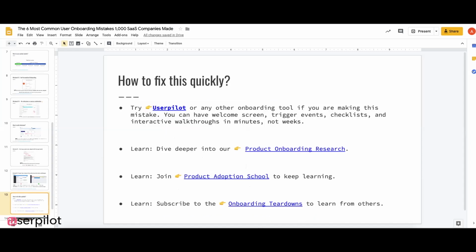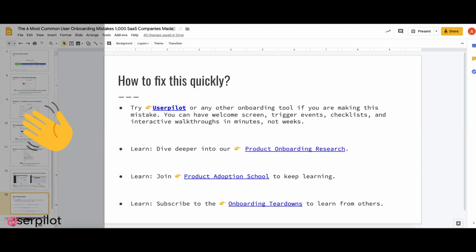And the next part is how you can quickly fix these mistakes. Either you create your own onboarding or use some onboarding tool, or you can also use something like Userpilot, right? And you will have a welcome screen, you will have trigger events, you will have checklists, and you have interactive walkthroughs in minutes, not in weeks. So that's also an advantage. But I'm just saying you can use somebody else as well. If you're already using a tool, just look if you're making these mistakes, and try to test it out for yourself. So that's one thing.